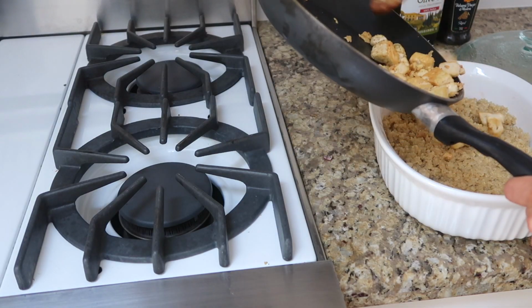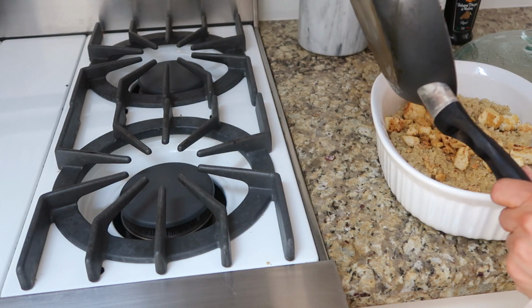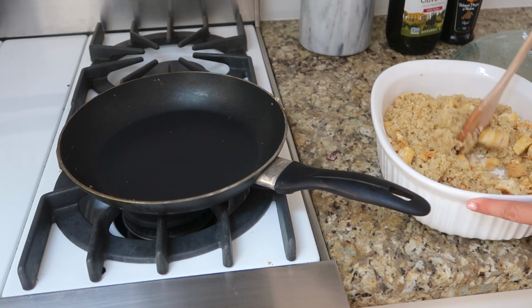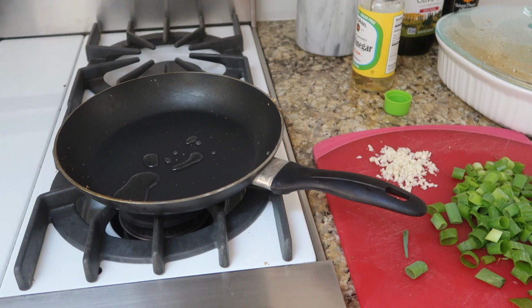And one thing I love to do is make a big batch of tofu in the beginning of the week, and then I'll have that in all my meals later in the week. That way you don't have to sit there each time. So just set the quinoa and the tofu aside, and now we're going to be making the veggies.